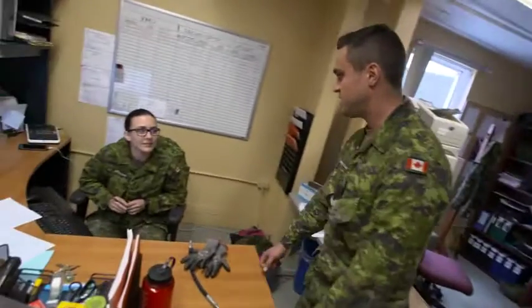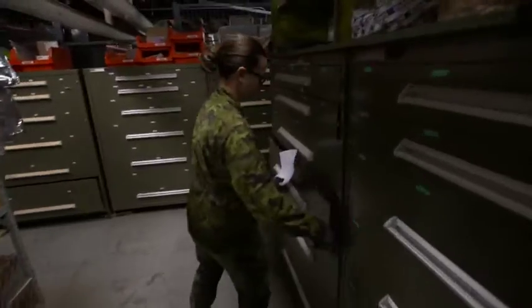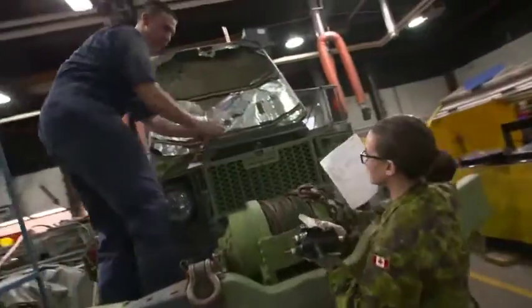It's a huge team effort, not just from the unit, but from the base supply, from maybe the aircraft mechanics. It's a huge interconnecting web of supply techs working together to better provide for the customer.